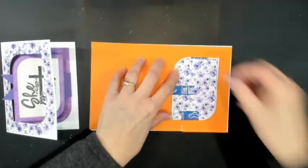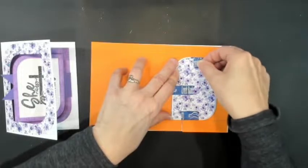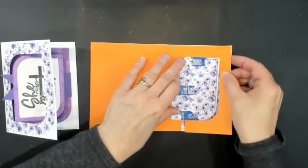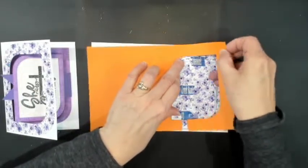Has norovirus been going around in your area, crafters? We've had norovirus in our area. It's taken a toll on a lot of people. And what I mean by toll, it's a 24 to 48 hour bug.